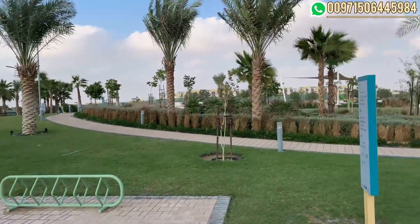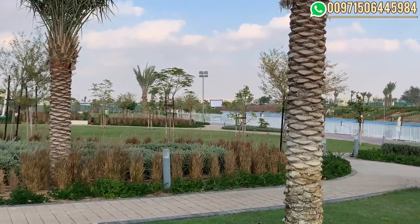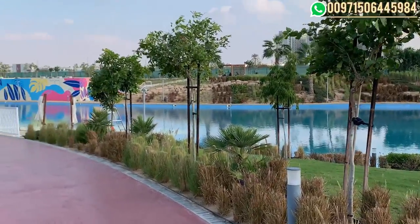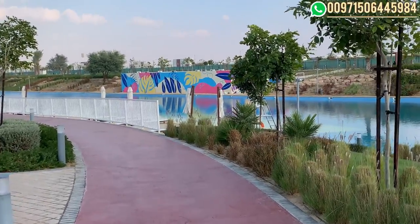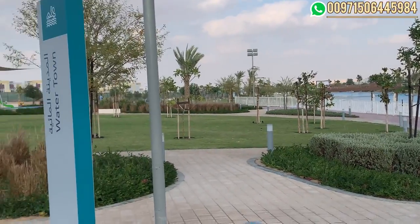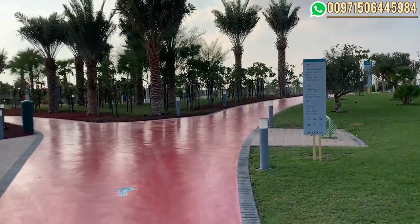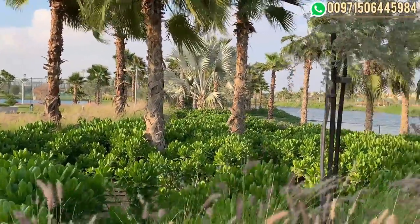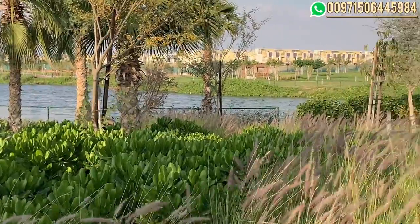Now here, a view on one of the communities done by DAMAC. So here we have the villas with a view on a lagoon. This is a swimmable lagoon. On the right side there are also some water activities like kayaks. And as you can see, the landscaping, the kids' playing area. Also here the playing fields. We have a lake in the middle of the green areas with a view on the villas.